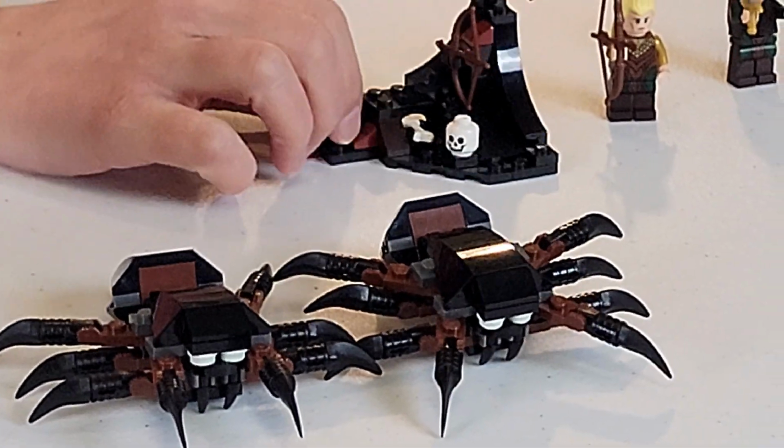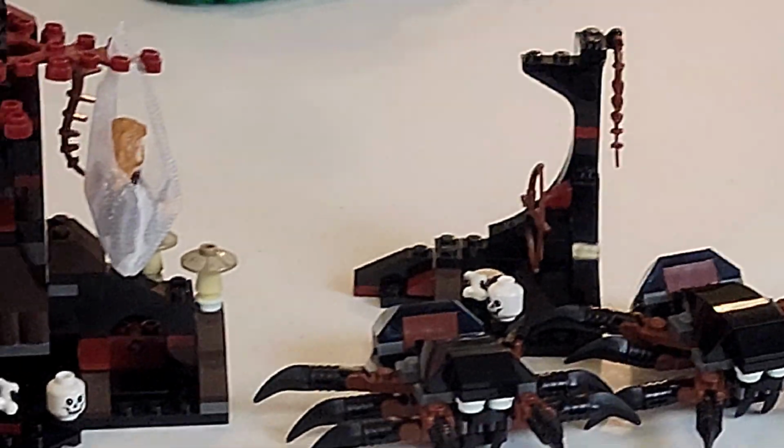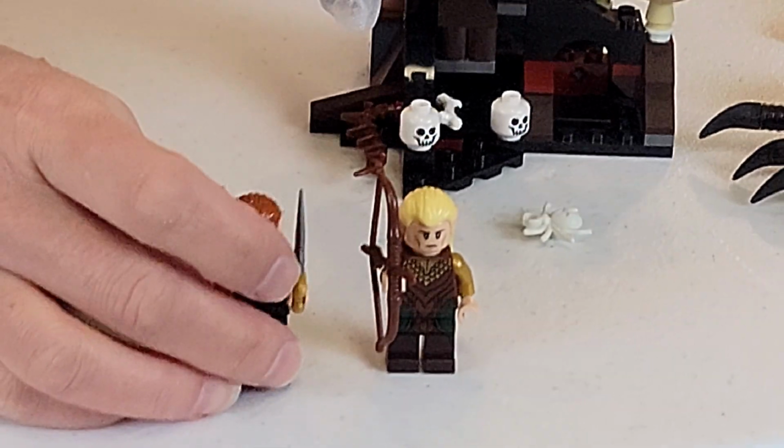And then another little tree here. And then we also have, and I'm going to move these up here so you can see them a little bit better, Legolas and Tauriel.